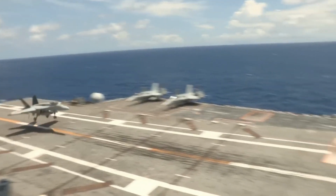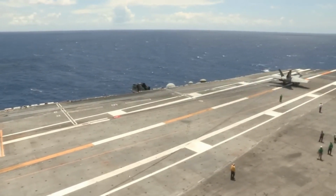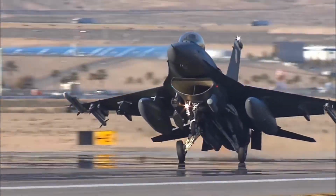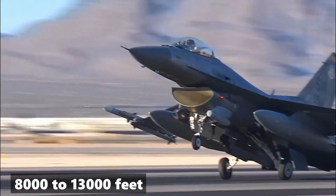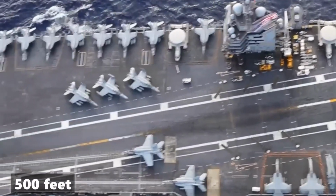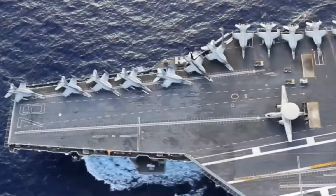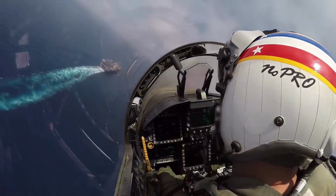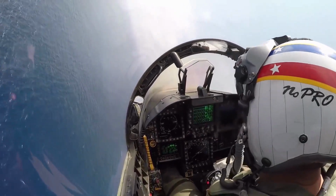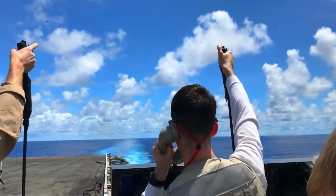Let's start by wrapping our heads around just how compact an aircraft carrier's runway is compared to regular airport runways. While typical airport runways span between 8,000 to 13,000 feet, an aircraft carrier's runway is a mere 500 feet long, making it about 13 to 26 times shorter. Now, imagine fighter jet pilots tasked with landing on this miniature strip of deck, a feat that demands precision and a well-coordinated set of safety protocols.